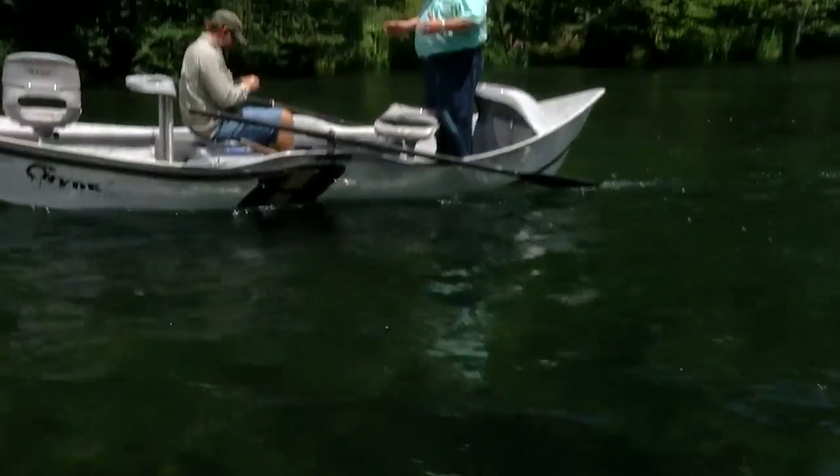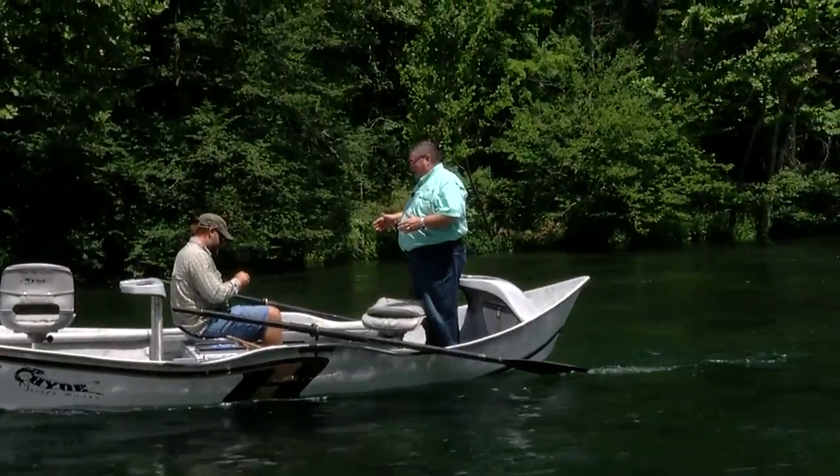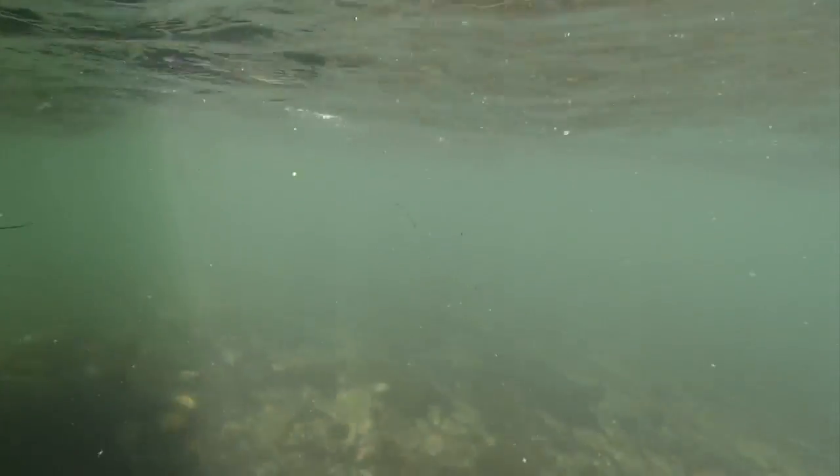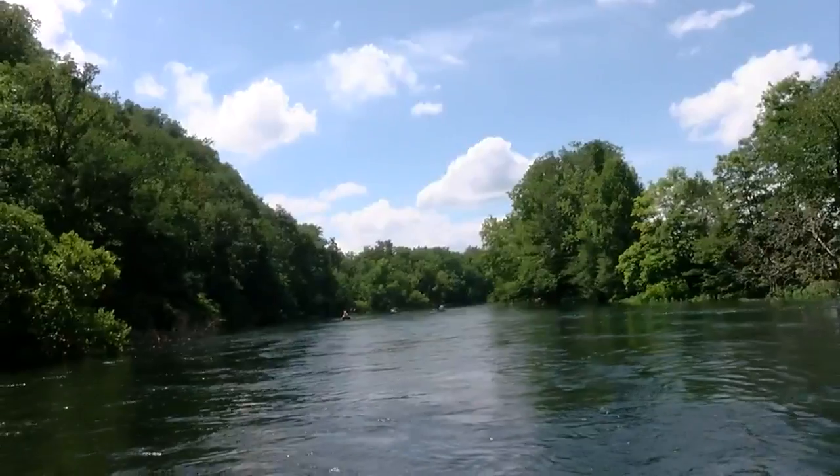All right, Matt, we're about halfway through this float trip, and we've anchored down here for a moment to change the pattern up a little bit. Why are we doing that? Well, the fish are not responding to the bugs on the surface quite as well as I'd like to see them do. They're not coming up, so we're going to go down near the bottom and see if they're laying down there wanting to eat. Well, you can't beat the view out here, though.